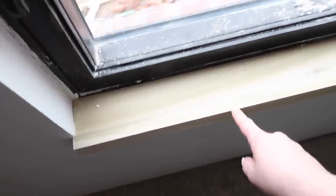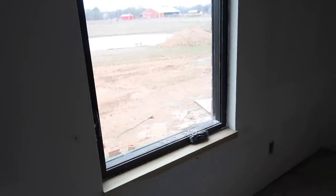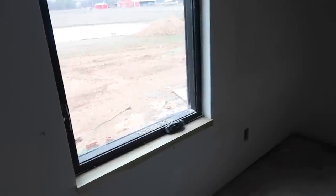So you guys always ask me about our built-ins. The builder we use, the same builder built the current house we have, and it's just standard for him. It's not an upgrade, that's just what he does, so it's super nice. So much change today. I just noticed they put in, what is this called? On the outside it's a windowsill, on the inside it's a window stool, I think.